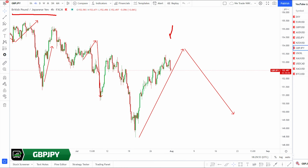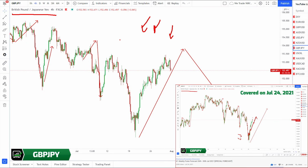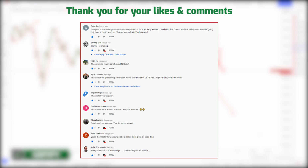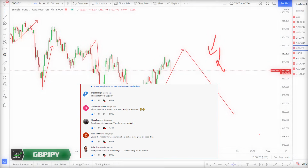Pound yen for this one, we explained this more than once in detail, and we said we are expecting a running flat. This is the last leg of the running flat. What next? For this one, we are biased to the downside. Some of our members are already in the sell, and if you are in the sell, you move your stops and let market unfold. Do not close your trade, move your stops and let market unfold.